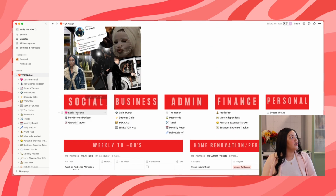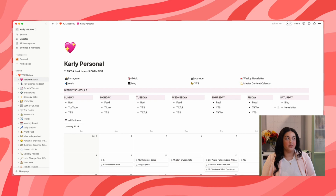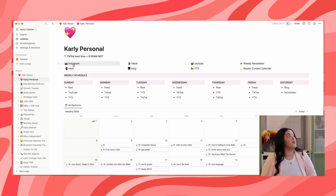Starting with social, I will show you guys just a glimpse of what my social media calendar looks like. Up here we have every single platform that I have: Instagram, Instagram Reels, TikTok, my blog, YouTube, YouTube Shorts, and my weekly newsletter. I also have this master content calendar doc as well. And down here I have a weekly schedule, so this is how much I'm posting content week by week.